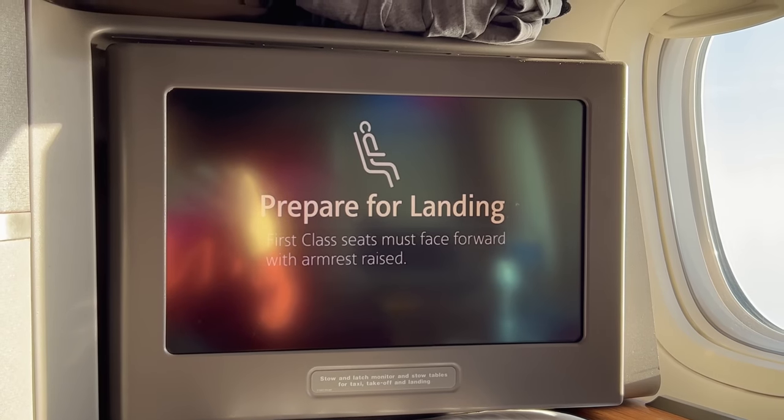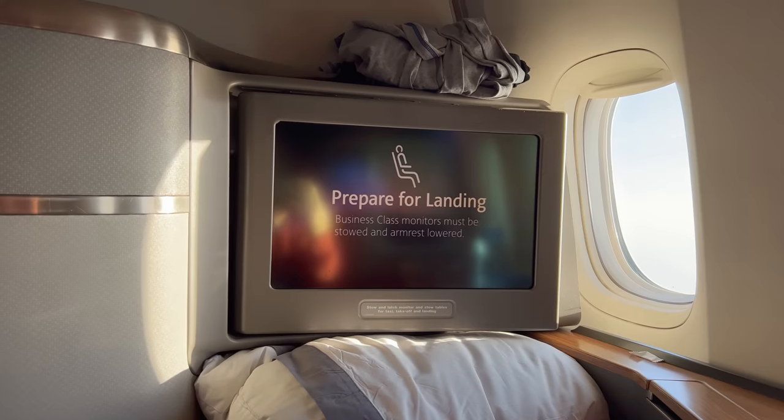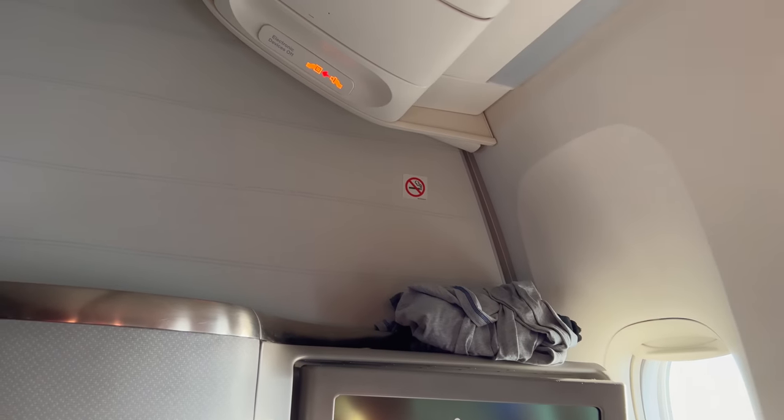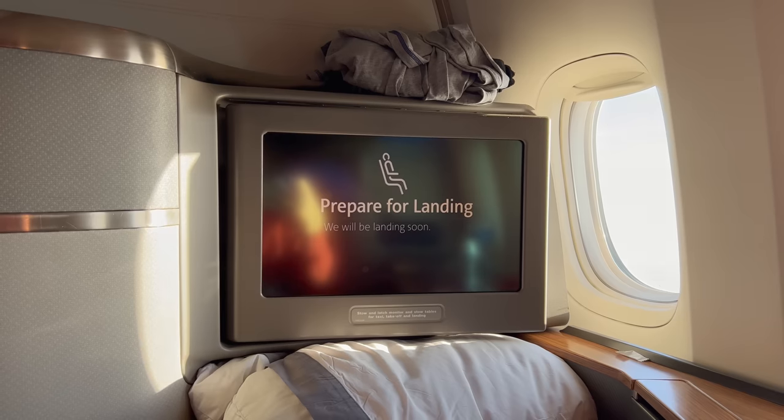First class seats must face forward with armrest raised. Business class monitors must be stowed and armrest lowered. We will now collect any items you wish to discard. We will be landing soon.